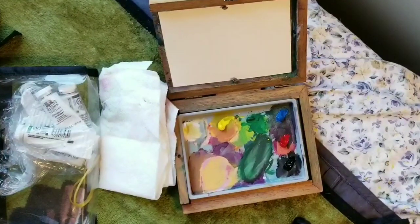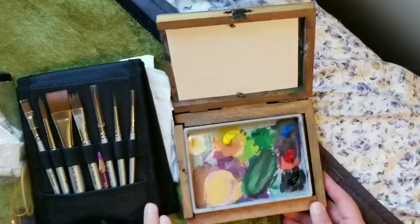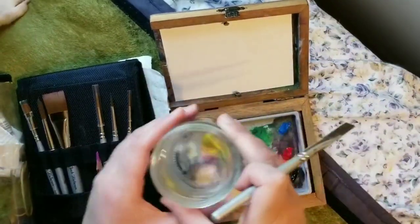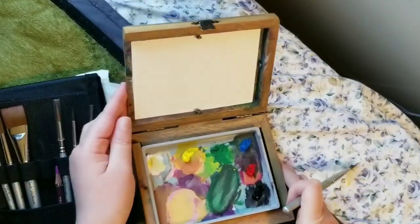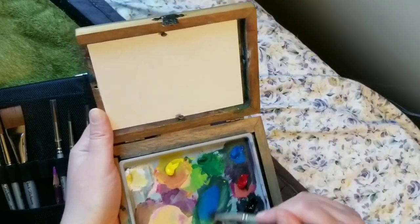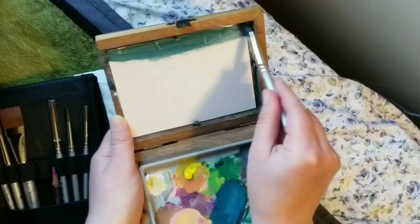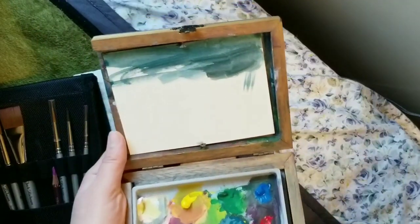But anyway, I looked out my window and I saw a cute little robin sitting in my yard, and I thought that that would actually make kind of a nice, simple, but bright, colorful little painting. So simple, colorful, bright, and kind of springy, I think. So I'm gonna start with just kind of a little bit of an undertone.